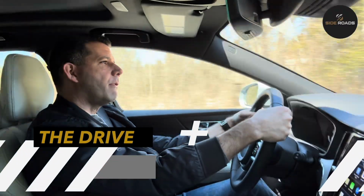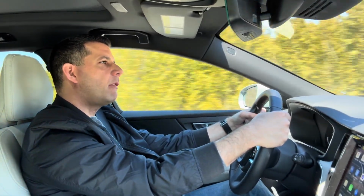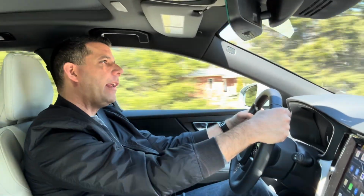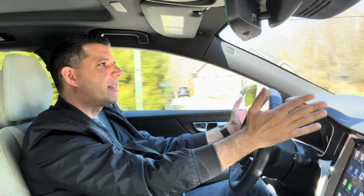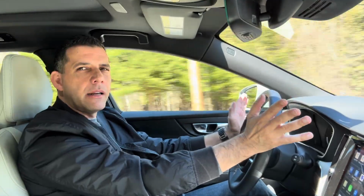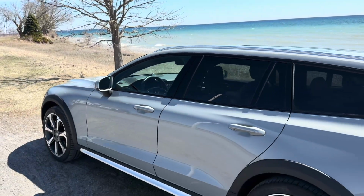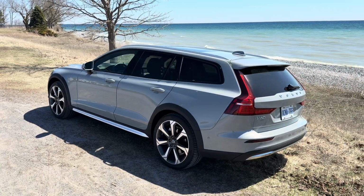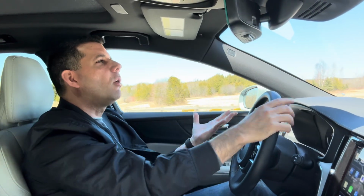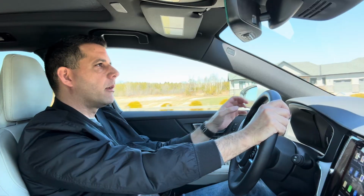So how is it to drive the Volvo V60 Cross Country? This is a perfect example of what a luxury car or brand is versus regular cars. It feels expensive in general. The way that these cars are built and engineered, you can tell. It's a sum of all the little details here and there. So you will own this car and you will feel, okay, I'm getting my money back. That's the overall sensation that I have after driving this car for a week.